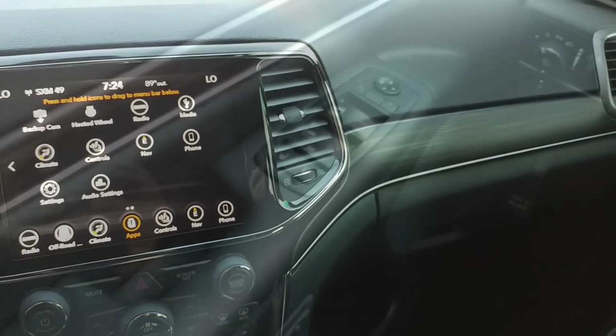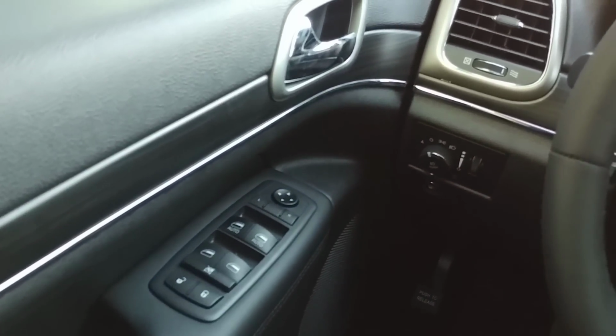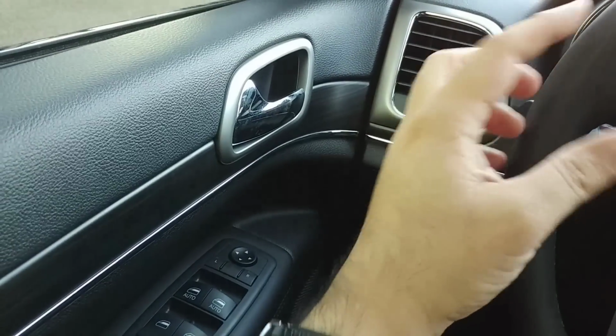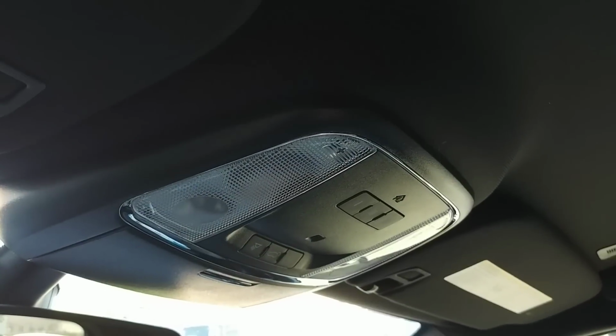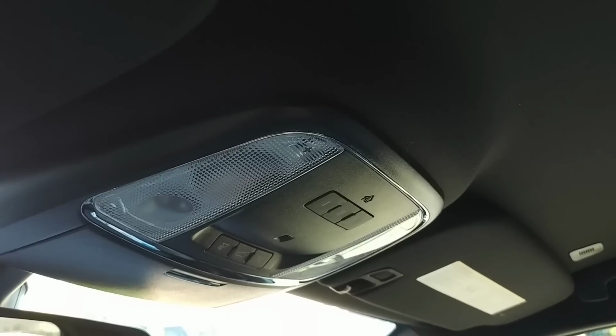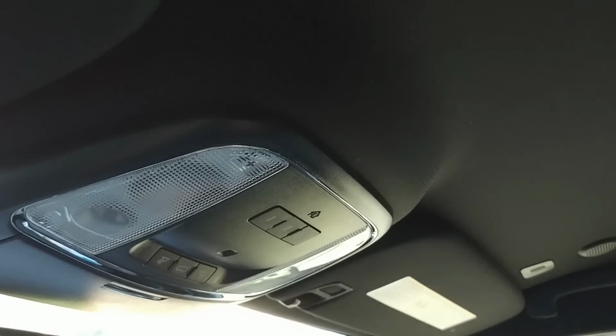Looks very nice though. On the driver's side, you're going to have your memory seat controls, power windows, door lock controls, as well as your automatic headlight, as well as your brightness controls for your gauges. Now, this specific Grand Cherokee does not have a sunroof, but it does come with your HomeLink system, as well as your power liftgate, and of course your dome light controls here on the top.